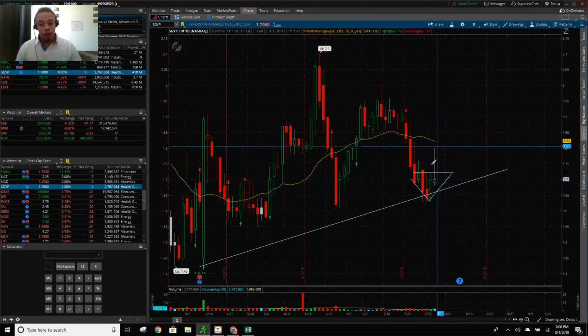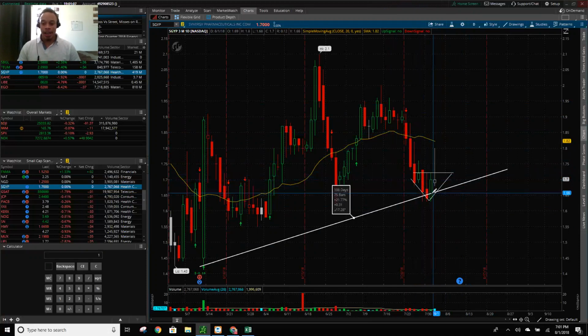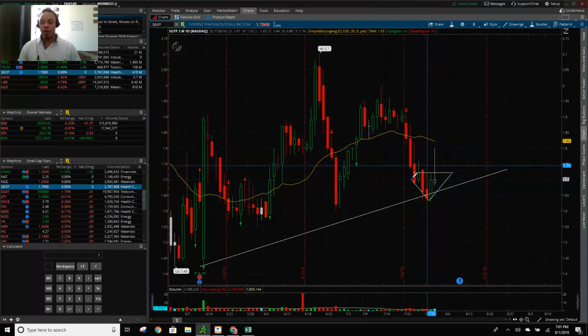But make sure it's in the clear rally. Got to confirm that first. I wasn't confirming that. Got in on this day, not even touching this, not even bouncing, not even in a clear rally. Should have waited the next day before a confirmed green.